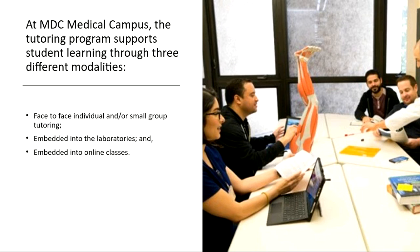On the next slide, you can see the three different ways that we offer tutoring. We still have traditional face-to-face individual and small group tutoring. We tutor in a number of general areas, from academic writing to study skills, but we also have many subject-specific tutors for the health sciences and nursing, such as dental hygiene, physical therapy, nuclear medicine, and more.